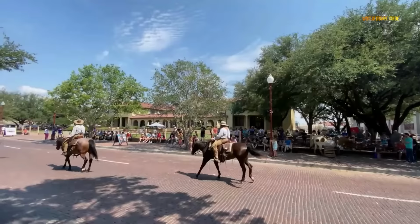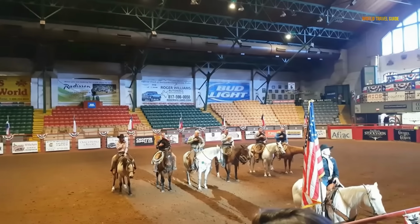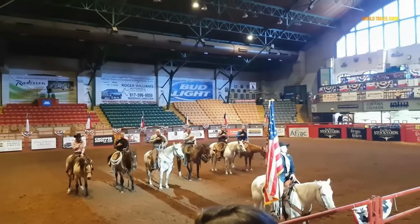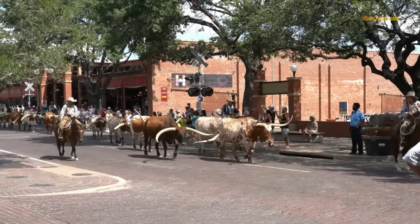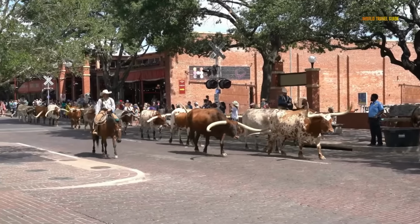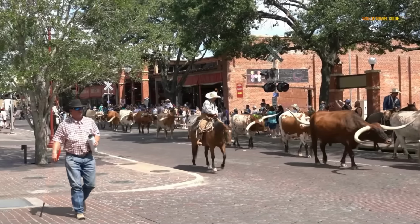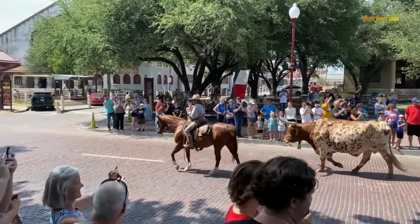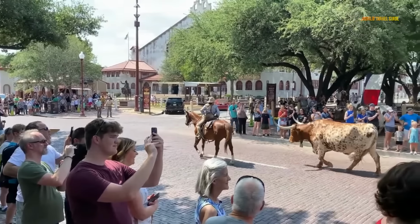The Fort Worth Stockyards were initially established in 1866 as a central hub for cattle trade, connecting the ranches of Texas with the national railroads. It quickly became a critical center for the distribution of livestock, particularly cattle. The railroad expansion and the Chisholm Trail, which passed through Fort Worth, played a huge role in catapulting this region into the spotlight of the cattle industry.